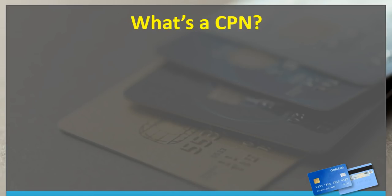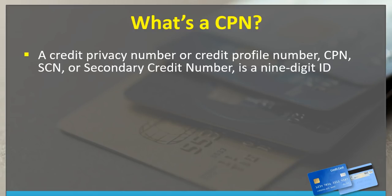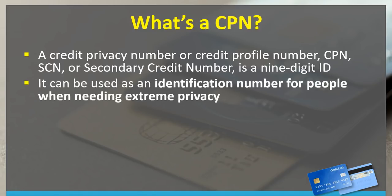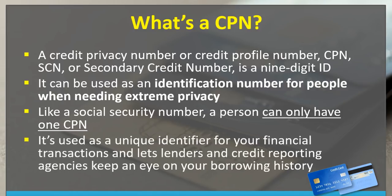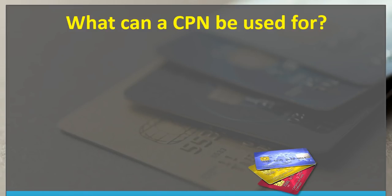What's a CPN? A credit privacy number or credit profile number, CPN, SCN, or secondary credit number, is a 9-digit identification number. It can be used as an identification number for people when needing extreme privacy. Like a social security number, a person can only have one CPN. It's used as a unique identifier for your financial transactions and lets lenders and credit reporting agencies keep an eye on your borrowing history. What can a CPN be used for?